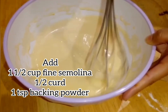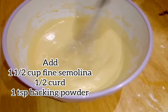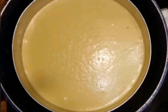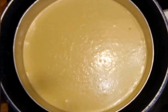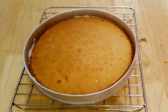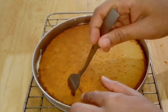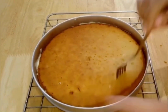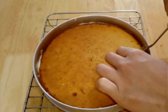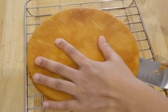And we're going to bake this on the stove. For that, take a thick-bottom pan, add salt on the bottom, keep a stand, and preheat for about 8 minutes on a very low flame, and bake it for 45 minutes. And the base is done. Take a fork and poke holes, and slice it into 2 slices.